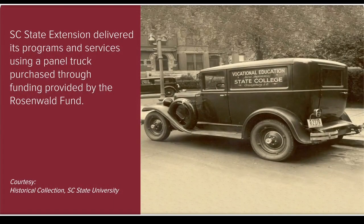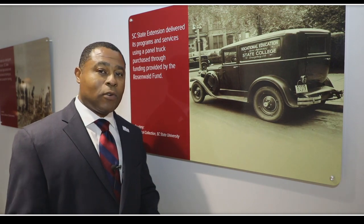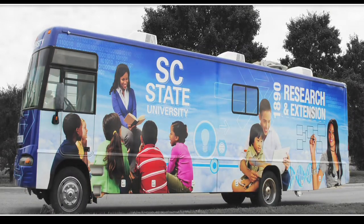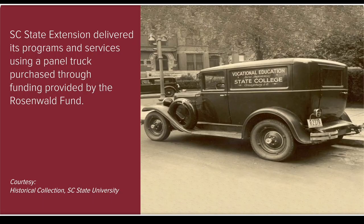Well, you know, 1890 is the outreach arm of the university. And back then, we were the outreach arm then. The university actually delivered programs and services and courses throughout the community. This right here dates back to 1932, and this is the first vehicle that we could find where the university actually sent their programs, their professors, and services to the community. This was a panel truck, and it's the equivalent of our mobile technology unit that we actually have today, which is a 12-station computer lab that has internet capability, and we can shoot that internet to 100 yards around the perimeter of the mobile unit. So the traditions that were started then are still being carried out right now.